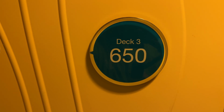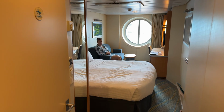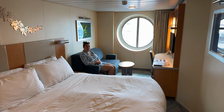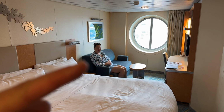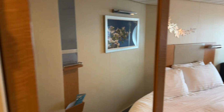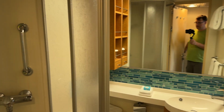And welcome to room 650 on deck 3. This is a standard ocean view cabin on Oasis of the Seas. And here's where we keep our beautiful Q's from Q's Legendary Adventures. Let's take a look at the bathroom really quick.